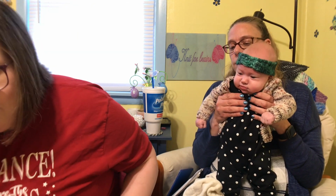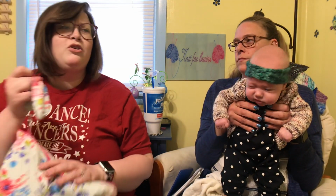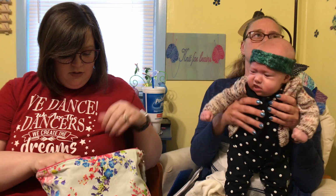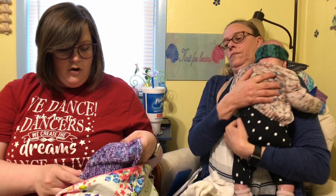Which I feel like I tried to find on Etsy and it didn't work out too well. Or I found her and she didn't have any self striping. I don't know what it was. And then I've also been working on another. This one I got pretty far on.